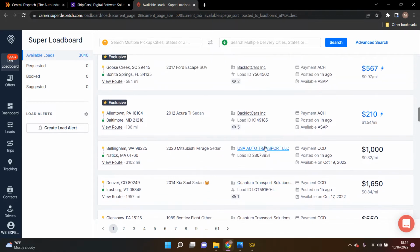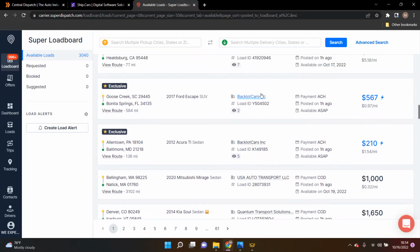While I'm up here, this is one of the brokers that I was going to mention. Backlot Cars. Backlot Cars is pretty good for some of their loads. Some of them can be high paying loads. Some of them can be terrible paying loads. If you see this up here, which is the lightning bolt right here, this means that this is a load that you can book right now.